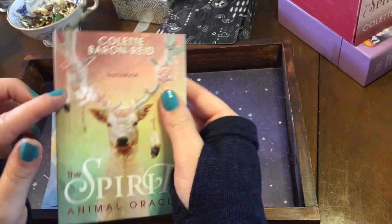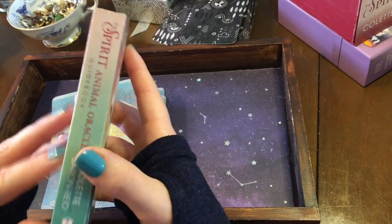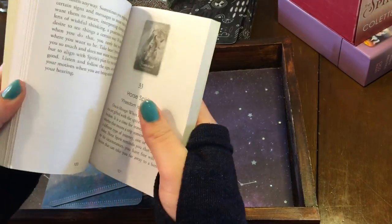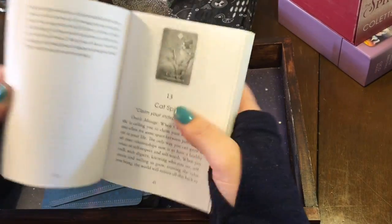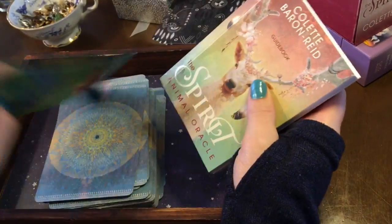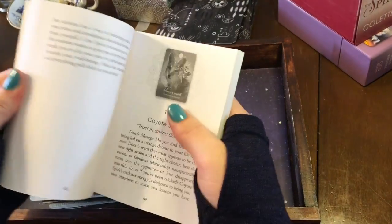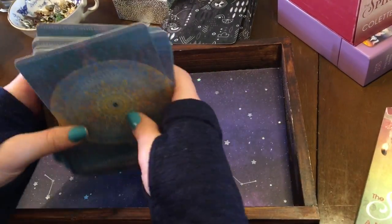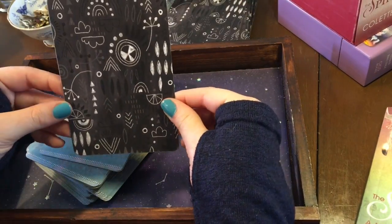All of Colette's tarot books or oracle books look so nice together because they're all the same size and they just look so cute on a shelf. So I really love her oracle books, her guide books. And very organized. On each one, you'll have your number, so it's easy to flip to and refer to. And the artwork, guys. So again, standard oracle size. It's the same size as all of Colette's decks.